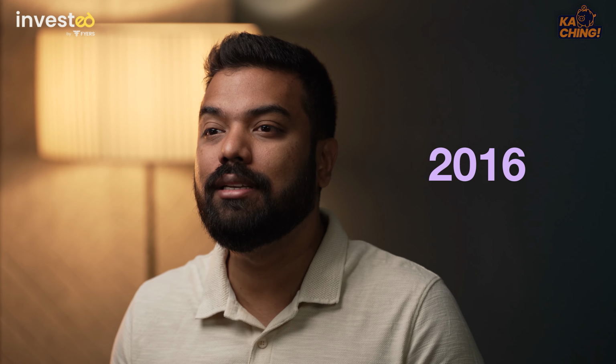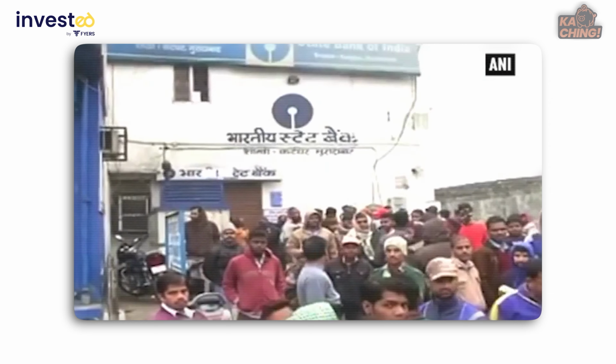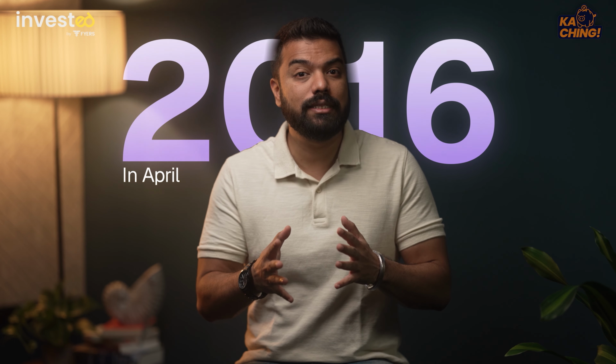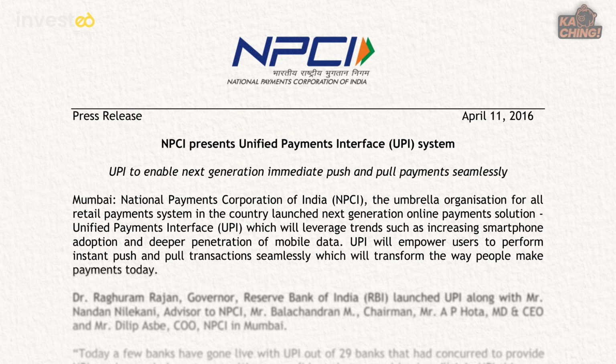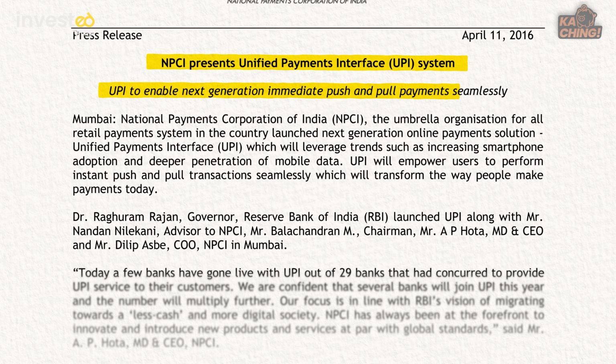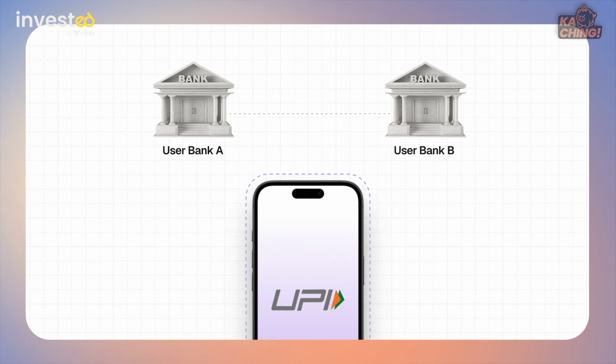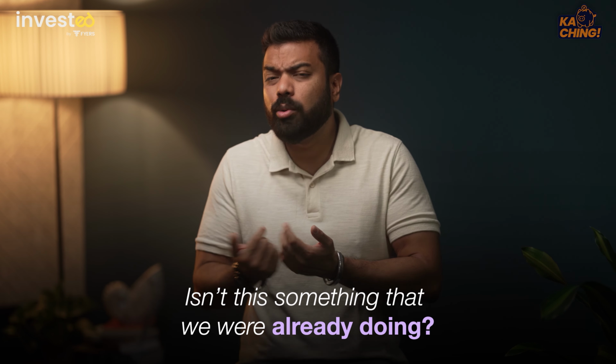Let's start with a major event in 2016. You remember demonetization? Yes, that same year, but slightly before that. In April 2016, NPCI launched UPI to let anyone send money instantly from one bank account to another bank account with just a phone. But isn't this something we were already doing through our debit cards?